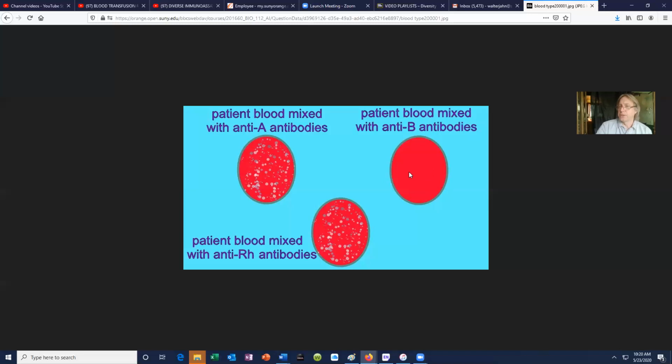So when I give my patient their blood type, there will not be a B in their blood type. They're not B positive or B negative. They're not AB positive or AB negative. They don't have a B in their blood type. There is clumping in the A well. So antibodies which stick to A, they found something to stick to in my patient's blood. So my patient's blood type has an A in it. And the antibodies which stick to the Rh factor found something to clump. So my patient does have the Rh factor. So as a result, my patient is A positive because there's clumping with the anti-A antibodies.